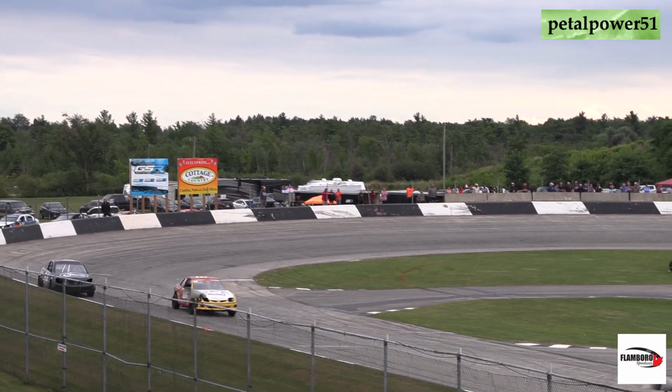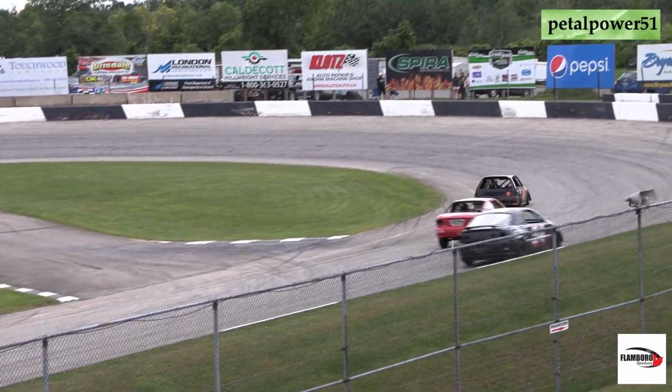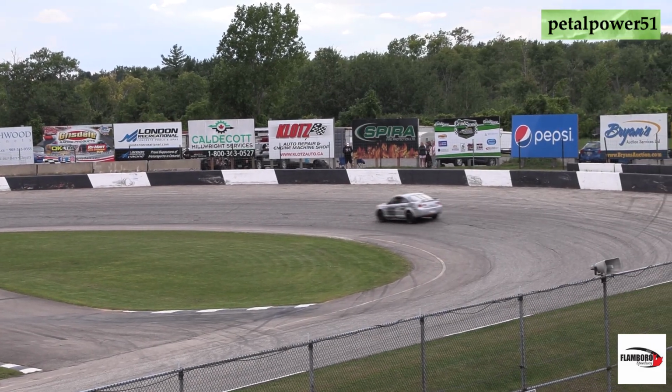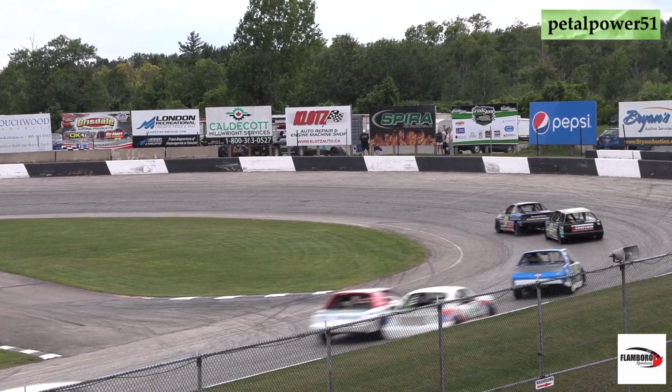Bobby Mercer with a big shove to the 7 of Matt Young into 1 and 2. Just behind them, no, Thomson in the 16 finally gets underneath the 45 of Wallace. Gilmour going to try to fill that hole as well. Gilmour in the 33 going to try to put that car to the inside on the 45 of Kaitlyn Wallace, side by side for 4th and 5th.